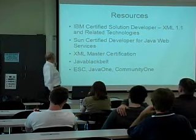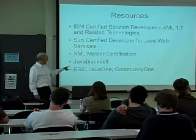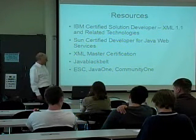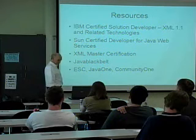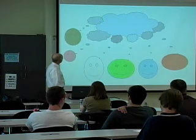Trade shows I attend every year: Embedded Systems Conference, JavaOne, and CommunityOne, which is also part of JavaOne and just started.